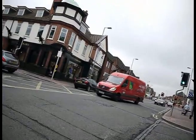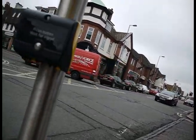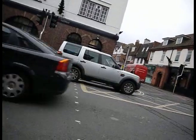Well, you could do the sensible thing of raising the whole middle section, creating another traffic calming area and making it much easier to cross.